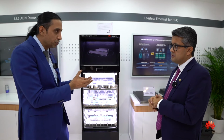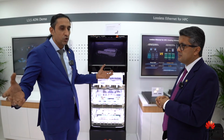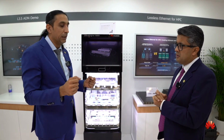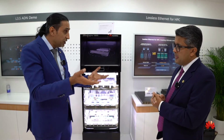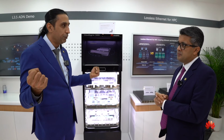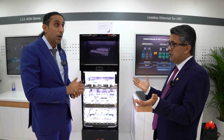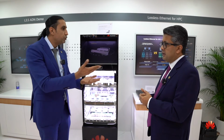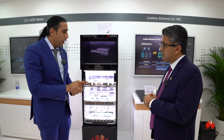Let's say, consider an HPC cluster. You have multiple GPU nodes talking to each other for an AI calculation, for weather forecasting, for machine learning, for distributed storage, and they want to complete a task and unleash the computing power of all those GPUs. Maybe high-end simulation, high-performance computing, the oil and gas industry, genome sequencing, the health sector.